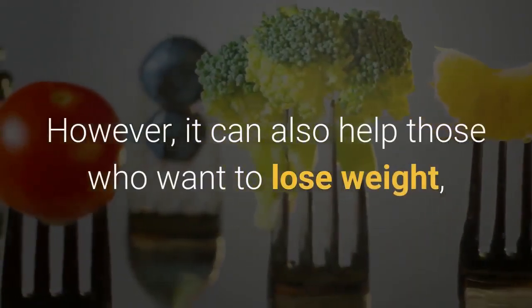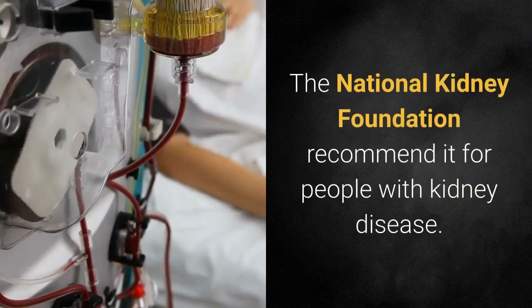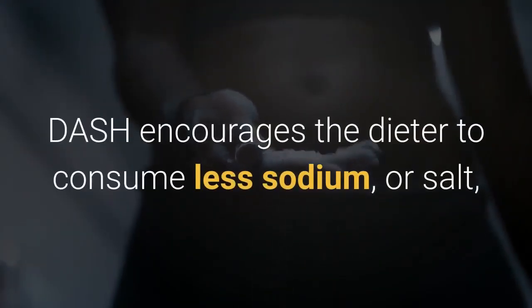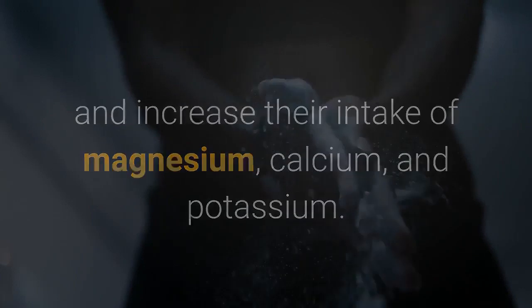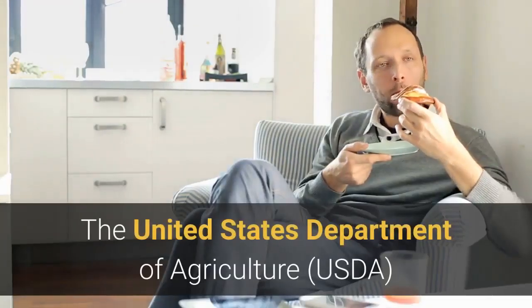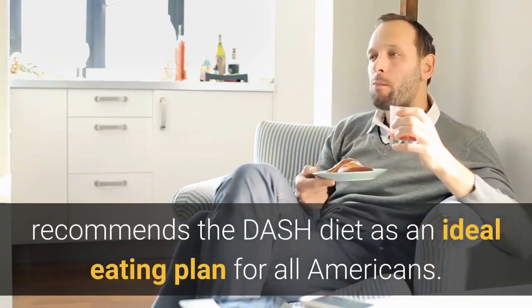However, it can also help those who want to lose weight, reduce cholesterol, and manage or prevent diabetes. The National Kidney Foundation recommends it for people with kidney disease. DASH encourages the eater to consume less sodium, or salt, and increase their intake of magnesium, calcium, and potassium. This helps to lower blood pressure. The United States Department of Agriculture (USDA) recommends the DASH diet as an ideal eating plan for all Americans.